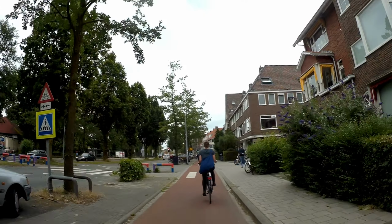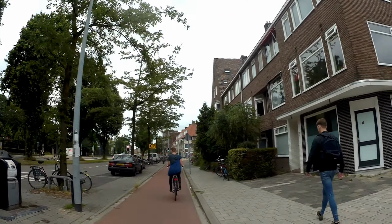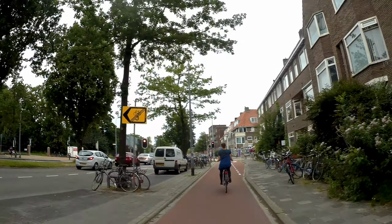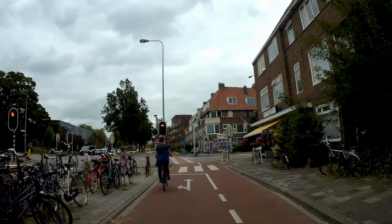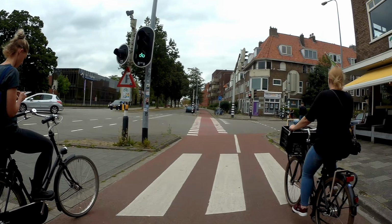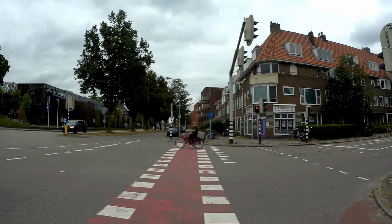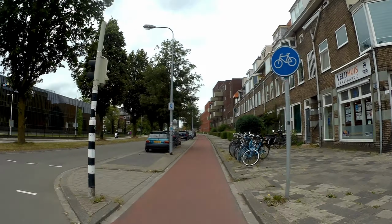I thought I would encounter a traffic light a little bit earlier, but I did not. Now the traffic light is on green, but it's changing to orange, so let's stop. Stop, stop, stop. Depending on how long it's going to take. Girl who was in front of me and now next to me is still waiting, playing with her phone, and the traffic light is already on green.